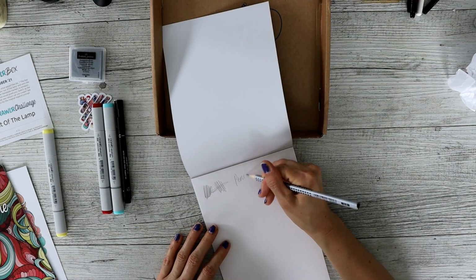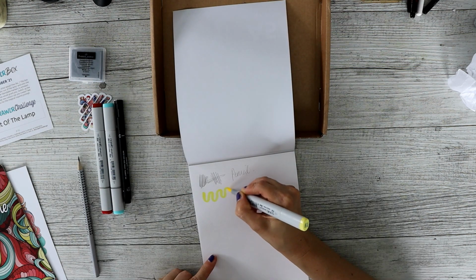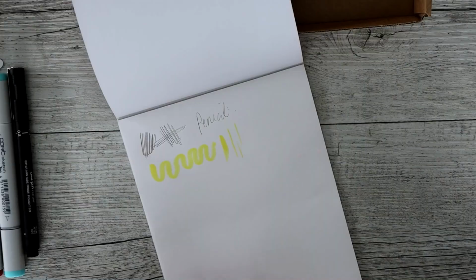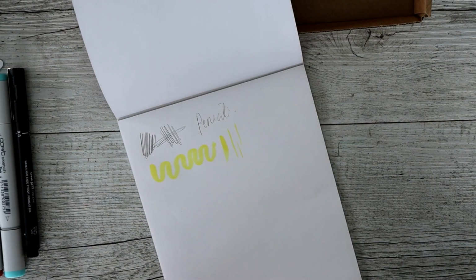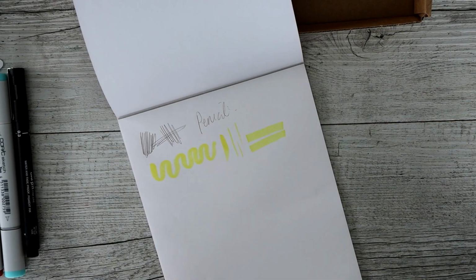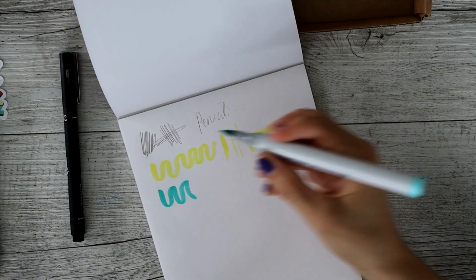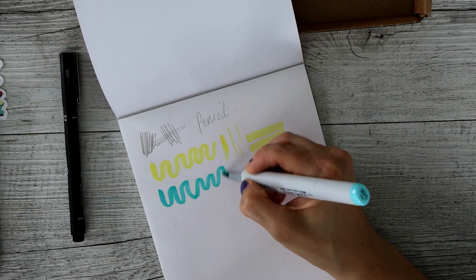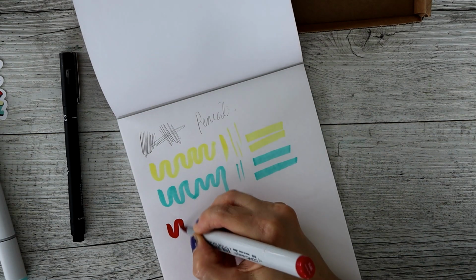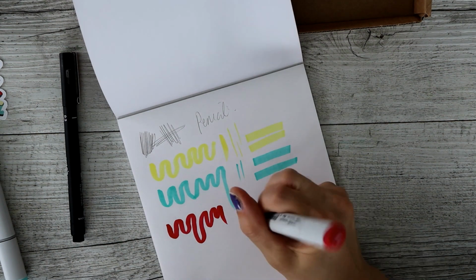Yep. It is a pencil. Oh god, that feels nice. Good old Copics. If I had the money, I would buy myself a set. Oh god, I love teal colours. I really do. Oh yeah. That is a strong red.